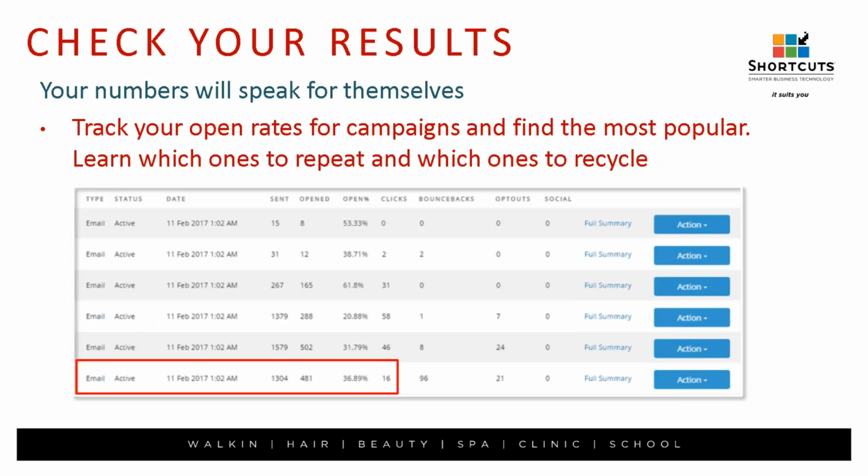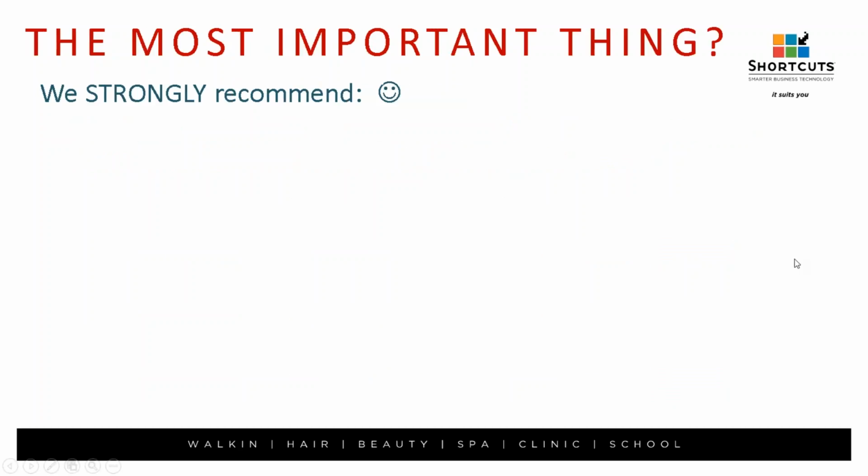Okay, and obviously you'll be able to understand, based upon the open rates of these campaigns, and especially the ones that have vouchers, based upon how many people bring them back, how well these campaigns are actually doing for you and which ones you should repeat, recycle or redo.